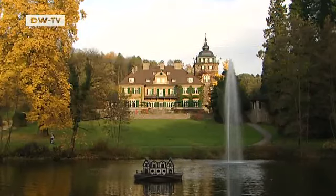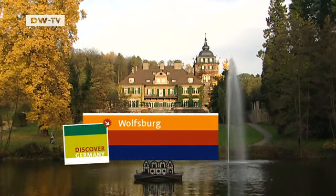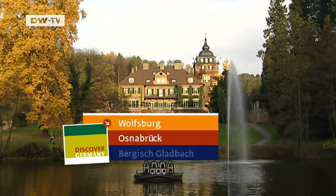In Germany, gourmets can enjoy fine dining off the beaten track in Wolfsburg, Osnabrück and Bergisch Gladbach.